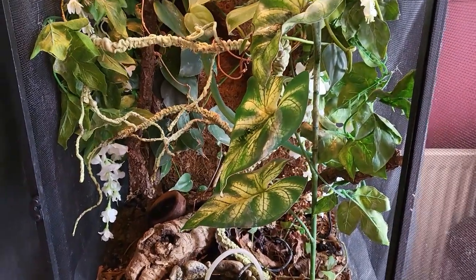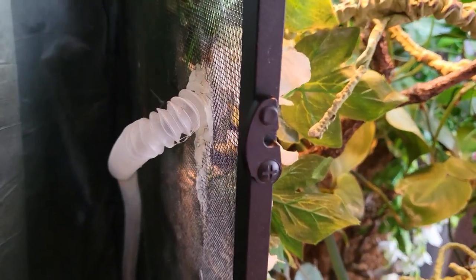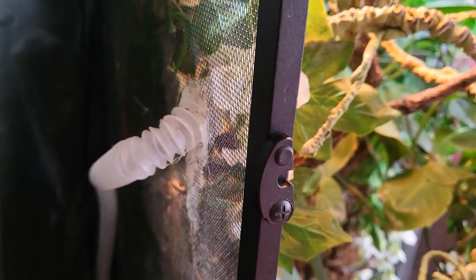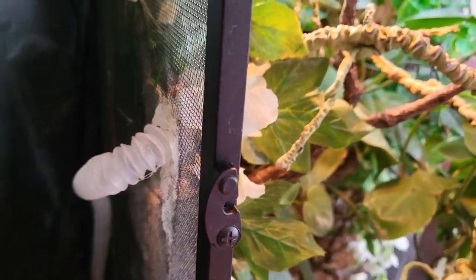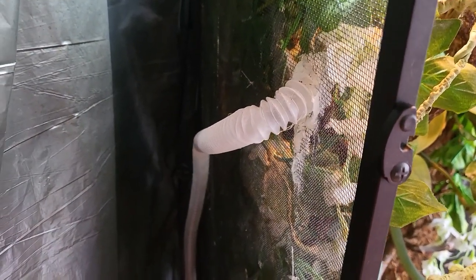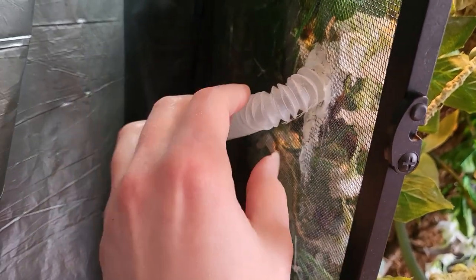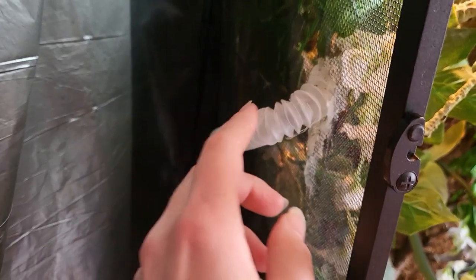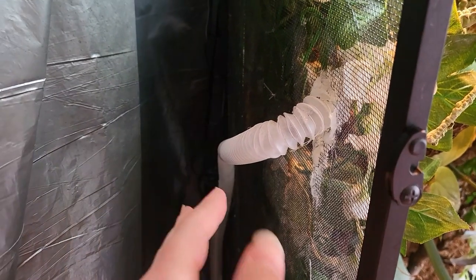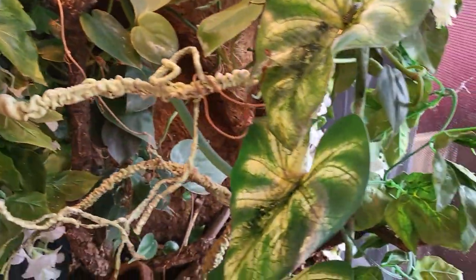But yeah, I haven't really had any problems. The only thing that did happen was that we had a plank of wood leaning up against the wall, and it slipped and just sliced through. This mesh is a lot more fragile than it looks. This is the hose for a fogging machine, so as there was a hole there anyway, I just glued that in so that if Negi ever needs some extra humidity, I can just have a fogger on, as well as the dripper, which is also doing a really good job.